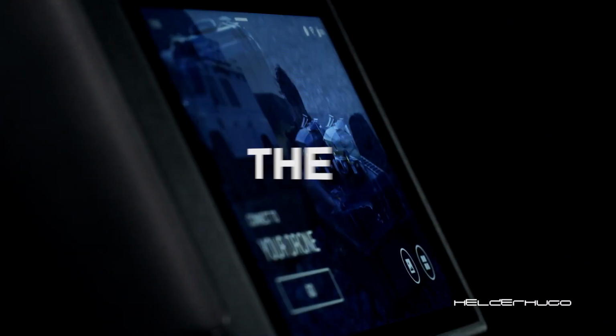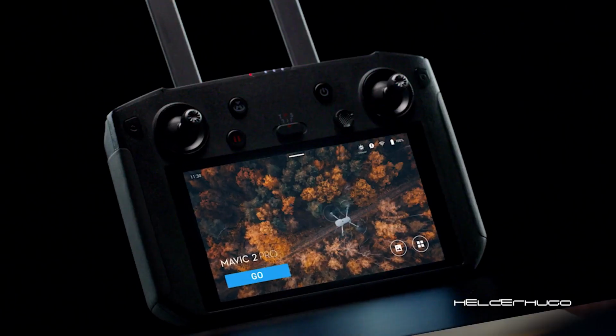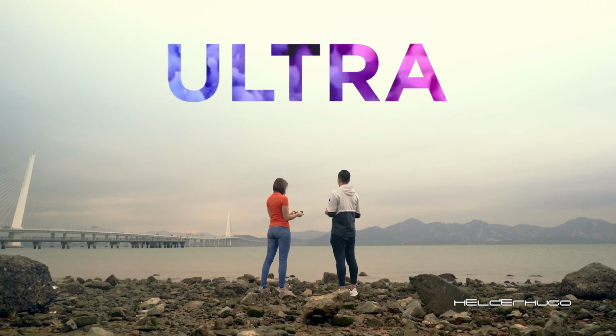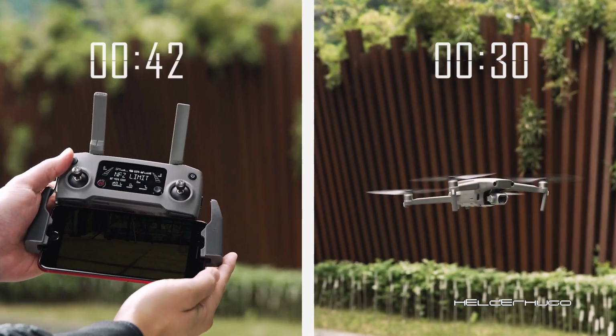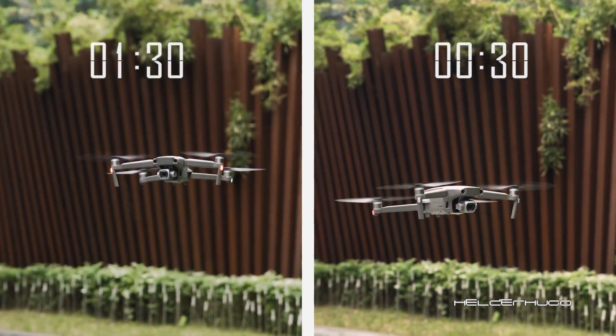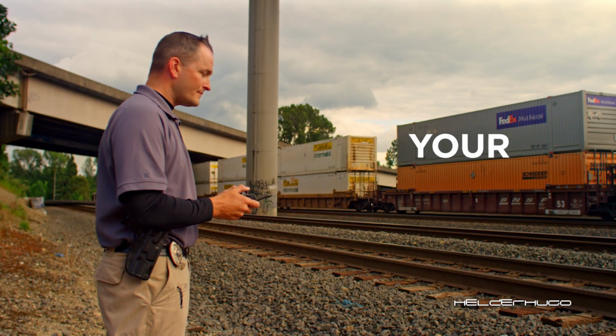Controller upgrades. The controller is set to be similar to the Mavic Air 2, but with a built-in screen included. This could be a bad decision for the buyers of the smart controller, so I'm not sure they will make this move, but it could potentially come in different packages, one with a basic controller and the other with a smart controller included.